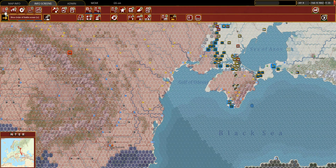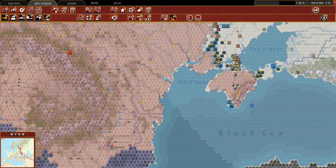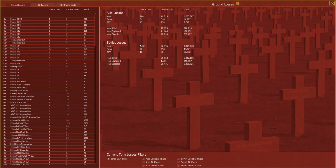Taking a look at what happened this turn. Order of battle looks like this now. Then we have losses for this turn. Axis losses around 50k. For me as well. Axis lose 516 guns. We lose also 500. Axis lose 230 in tanks. We lose 300. Racking up those totals.